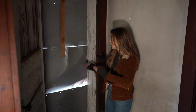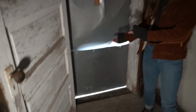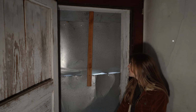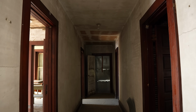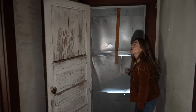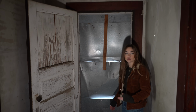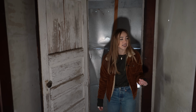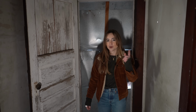Over here, we have the door to the outside. This is actually where the outdoor steps meet with the inside. This door is really not in bad shape. I could probably just lock it up and it would be fine. I don't really know why they put the metal there, but regardless, at some point the steps will be fixed. That's actually the first thing that I started working on in this building. Haven't finished it yet, got tired, it's a lot of work, but we'll get there.